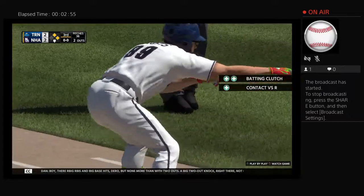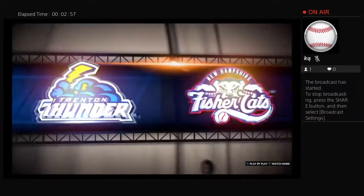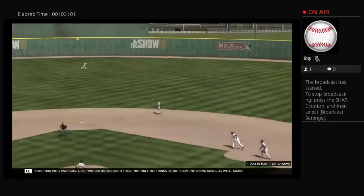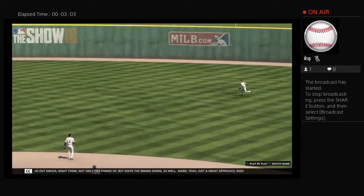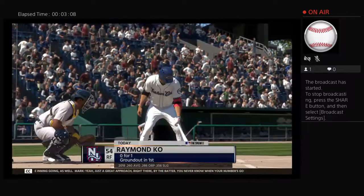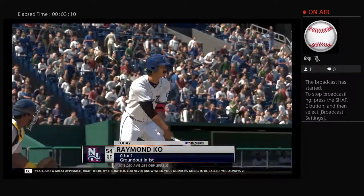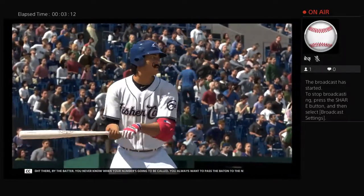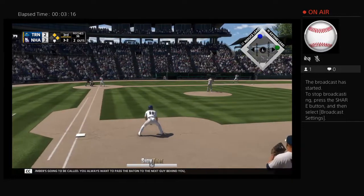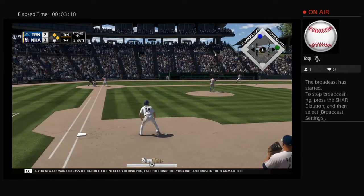Boy, there are big RBIs and big base hits, D-Row, but none more than with 2 outs. A big 2-out knock right there. Not only ties things up, but keeps the inning going as well. Yeah, just a great approach right there by the batter. You never know when your number's going to be called. You always want to pass the baton to the next guy behind you. Take the donut off your bat and trust in the teammate behind you. That is a huge knock and keeps the line moving.